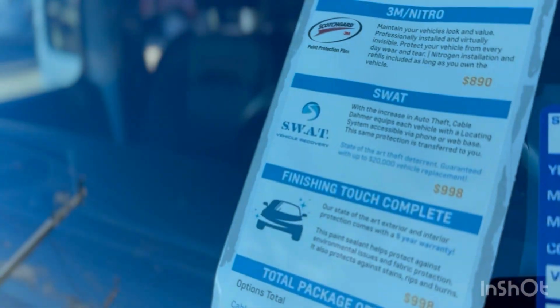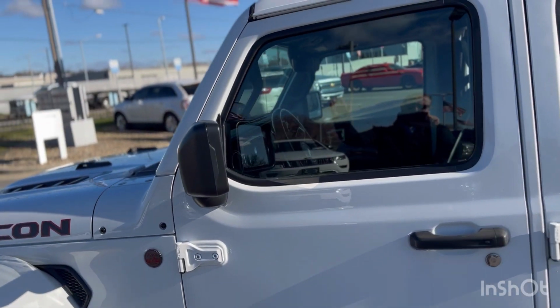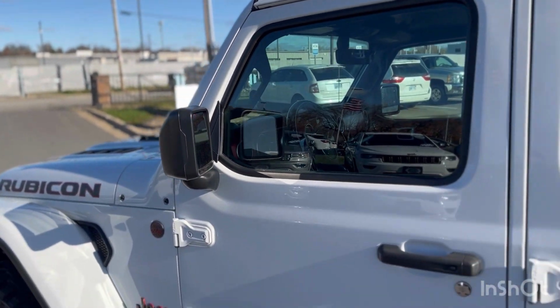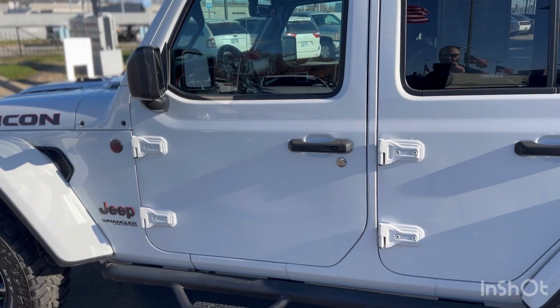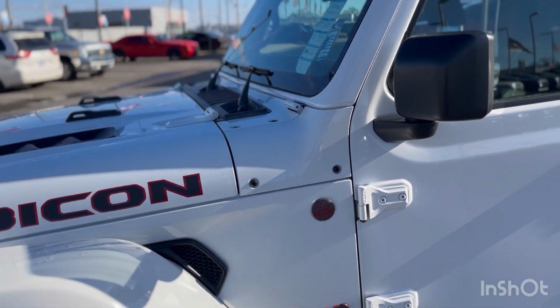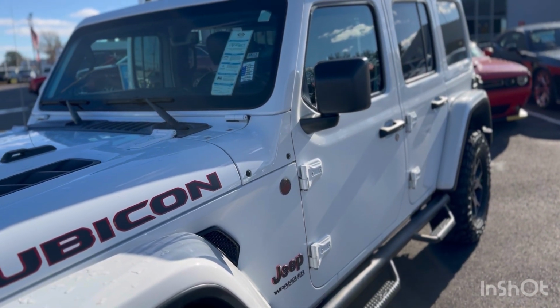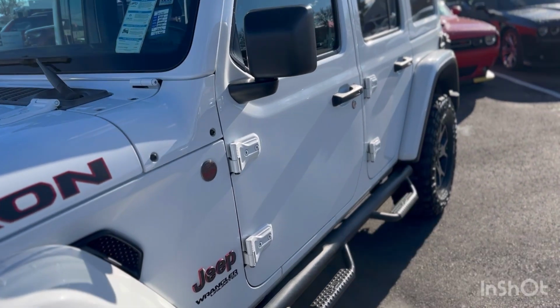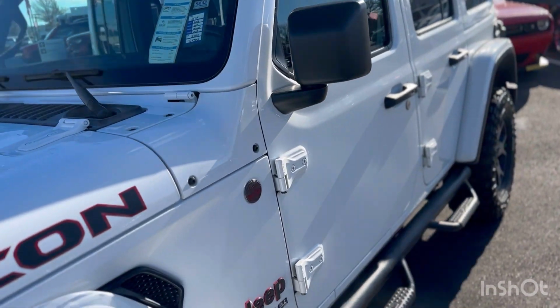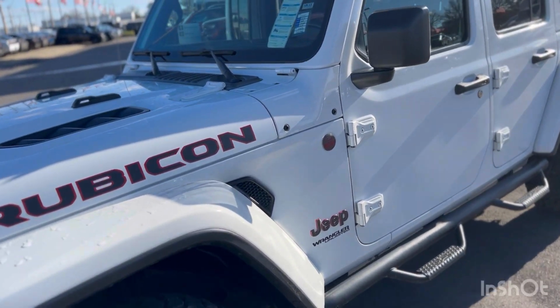You're gonna have a SWAT GPS system. What that's gonna do for you is you're gonna have a self-contained security system inside this vehicle. You're gonna get an app on your phone. If someone decides they want this car more than you, no big deal. The police are gonna get involved with your insurance company. And I've actually heard stories personally from people I know where they've been able to get their car back the very next day because of that. That's very rare. Insurance companies hardly ever get involved like that.